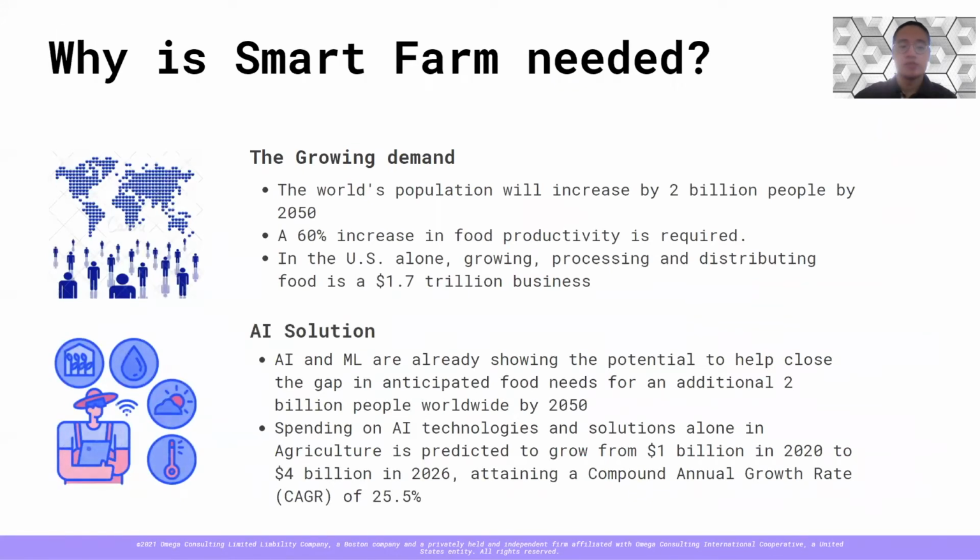Why is smart farm needed? The world's population will increase by 2 billion people by 2050, requiring a 60% increase in food productivity to feed them. In the US alone, growing, processing, and distributing food is a $1.7 trillion business. AI and ML already show the potential to help close the gap in anticipated food needs. Spending on AI technologies and solutions alone in agriculture is predicted to grow to 4 billion in 2026.